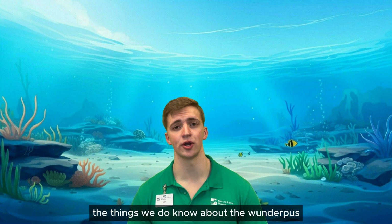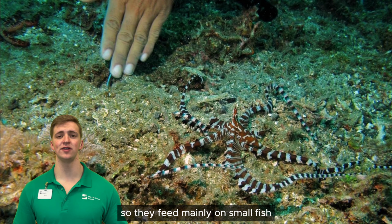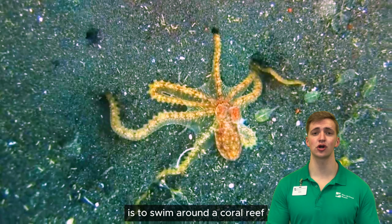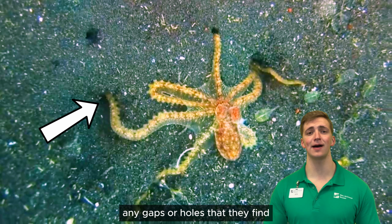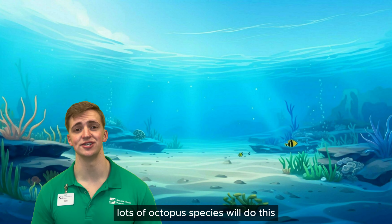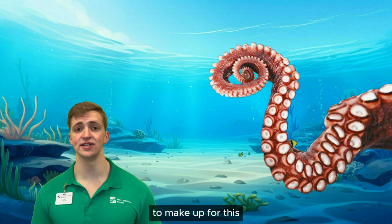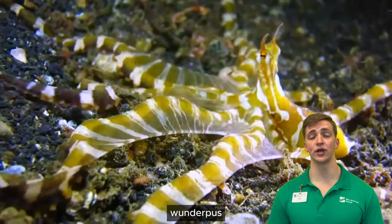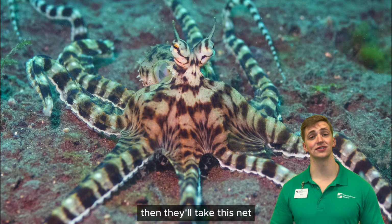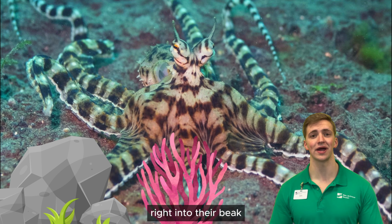The things we do know about the Wunderpus are pretty cool though. First of all is the way they hunt. A Wunderpus is about 10 inches long, so they feed mainly on small fish, invertebrates, and crabs. One way they'll find food is to swim around a coral reef and stick their tentacles into any gaps or holes that they find at the lucky chance that something yummy is waiting inside. Lots of octopus species will do this, but the Wunderpus actually has relatively small suckers on its tentacles. To make up for this, it's come up with a cool new way to hunt. Wunderpus can expand the skin around their tentacles to form sort of a net or a web. Then they'll take this net and cover an entire rock or piece of coral and suck anything that might be inside right into their beak.